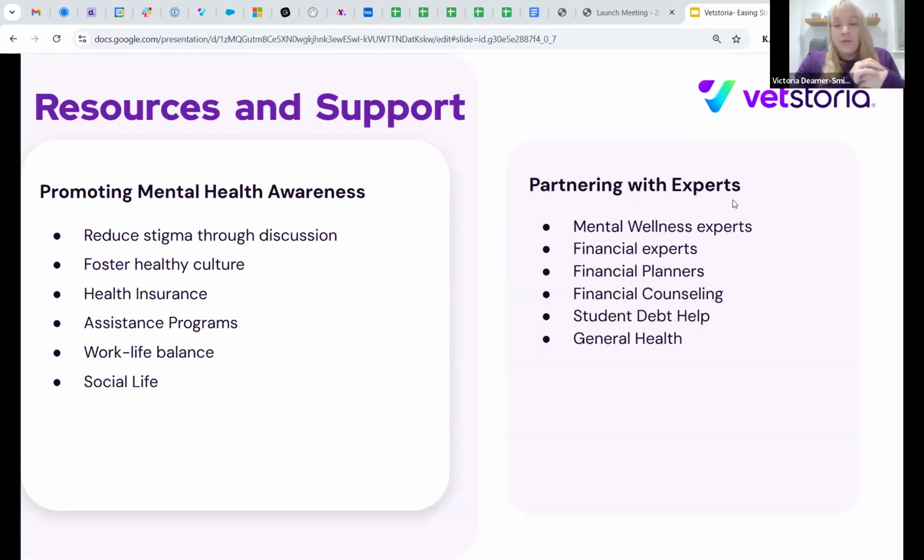And next we can see promoting health insurance or assistance programs. So perhaps you could explore comprehensive coverage that offers insurance plans that include mental health support. Employee assistance programs may be able to provide access to confidential counselling, financial advice, and wellness resources. And again, this perhaps can offer your employees affordable professional help when needed.